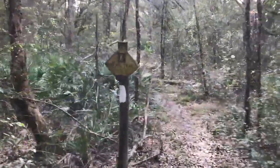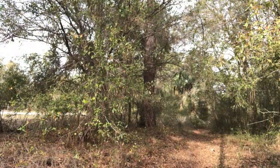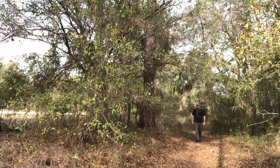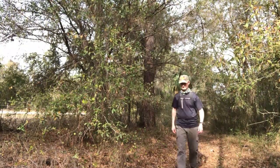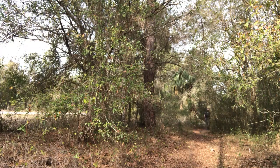One thing I have noticed on this Florida trail, especially here in the green swamp area, there's lichen all over the trees and on the ground. Thus far, there's lots of big moss trees, lots of cow pastures, and you can see the fence behind me, a lot of land.